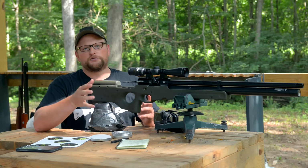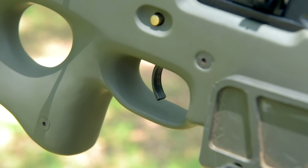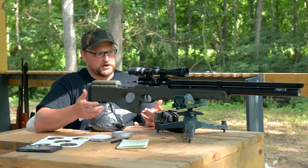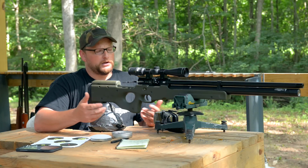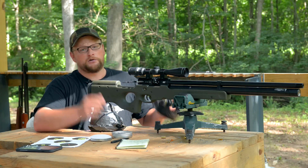The trigger is a dual stage type trigger that can be adjusted pretty much all the way down to a single stage, or if you want a discernible two-stage, pretty much the trigger is fully adjustable on this gun any way that you want to set it up. Really the Lothar Walther barrel on this gun really does some wonders in terms of accuracy.